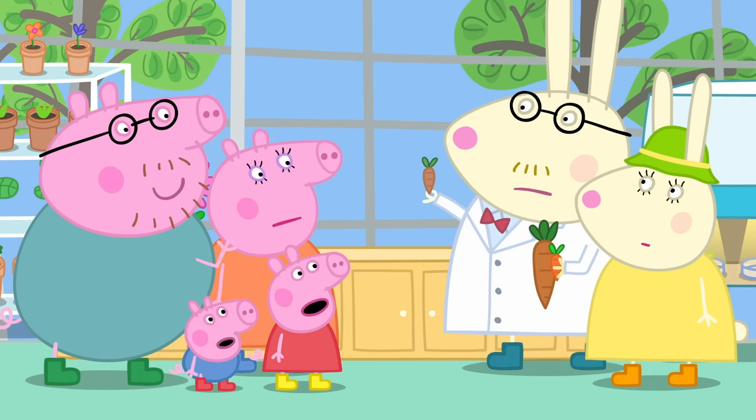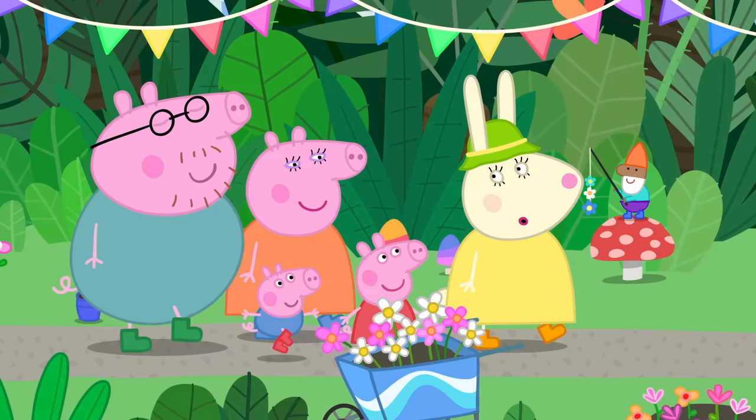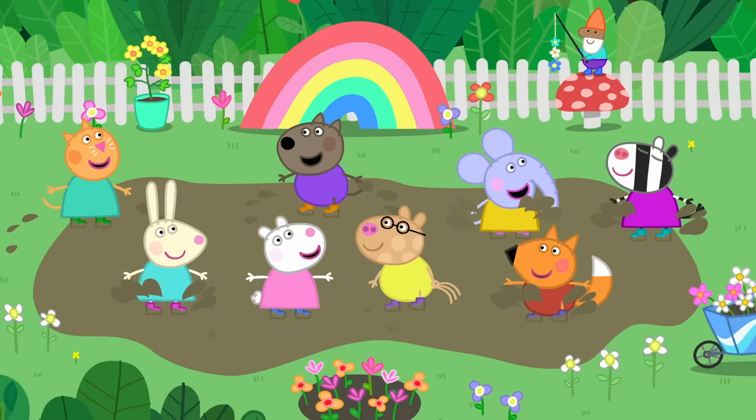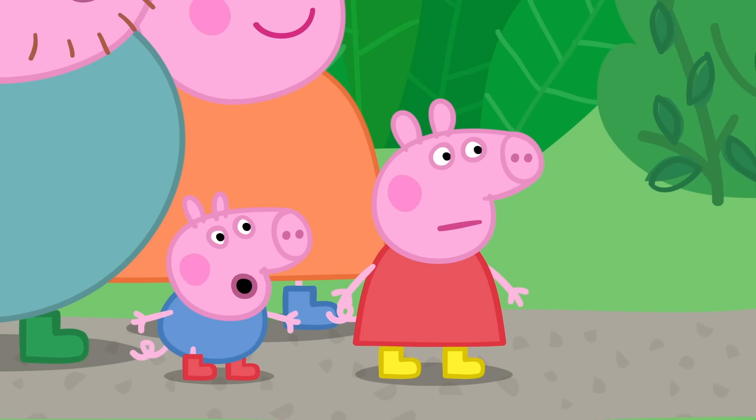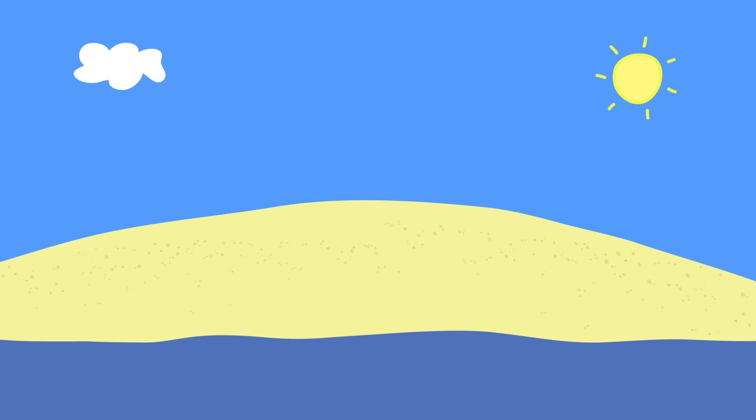Yes, please. It has a very special water feature. A fountain? No. A waterfall? No. A great big muddy puddle. Wow. Come on, George. Whee! Peppa loves all the botanical gardens, especially the sandcastle.